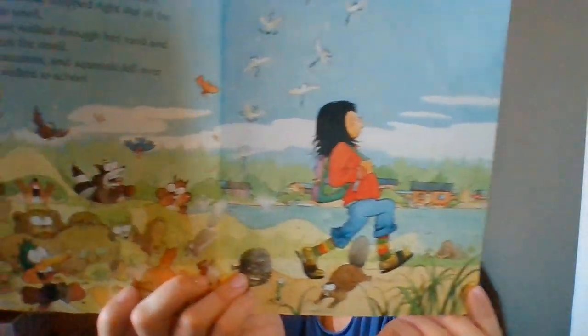Well, after Tina wore her socks for 10 more days, a whole flock of Canadian geese flew over a house and dropped right out of the sky from the smell. 2 moose walked through her yard and fell over from the smell. Ducks, raccoons, and squirrels all fell over when she walked to school. Look at all those poor animals. Finally, even a skunk fell over from the smell.